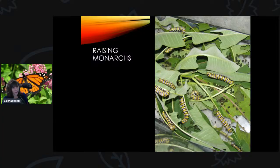You can raise monarchs indoors. It can be very simple as long as you can find them. Sometimes that's the hardest part. You can find the eggs. If you can find the caterpillars, you can absolutely raise them indoors. You just want to make sure you're constantly giving them fresh sources of milkweed. They do need to constantly have milkweed to chomp on.